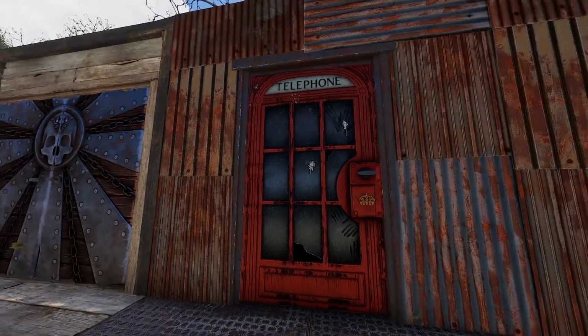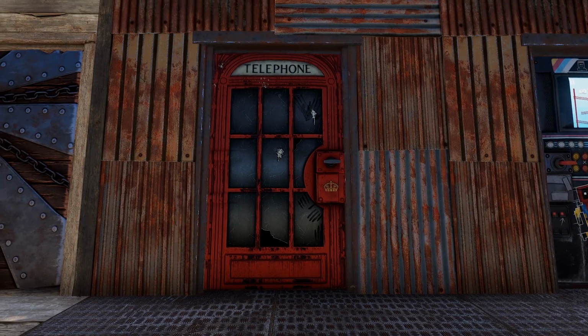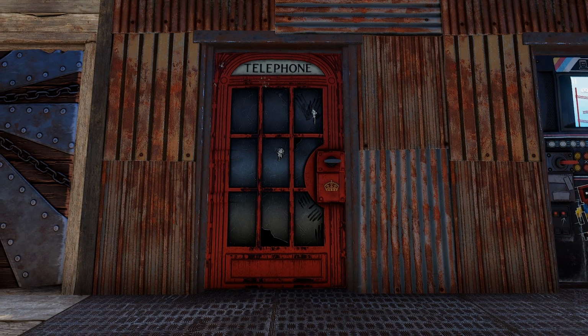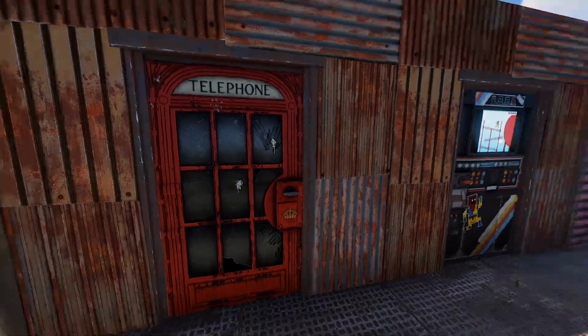It basically just looks like a nice beat up telephone booth door. Like you pulled it right off of one, and I think that's the kind of theme of Rust, is scrapping stuff together, and I think this fits really nicely into that quite well.